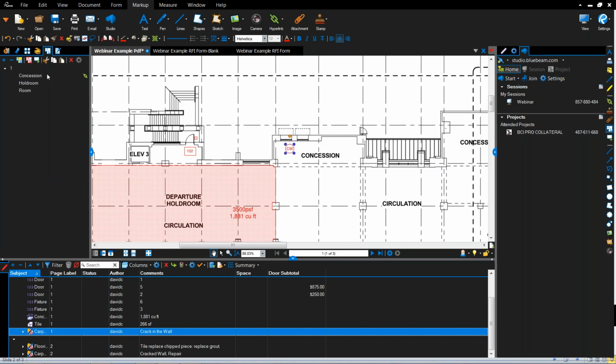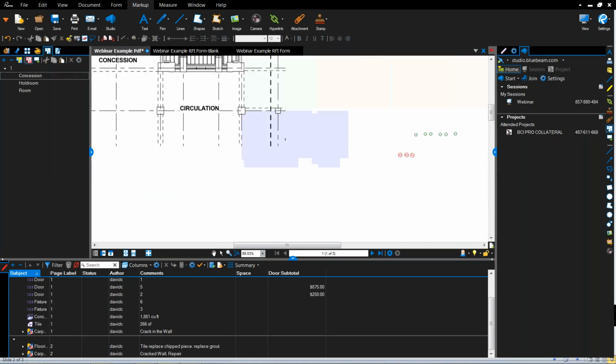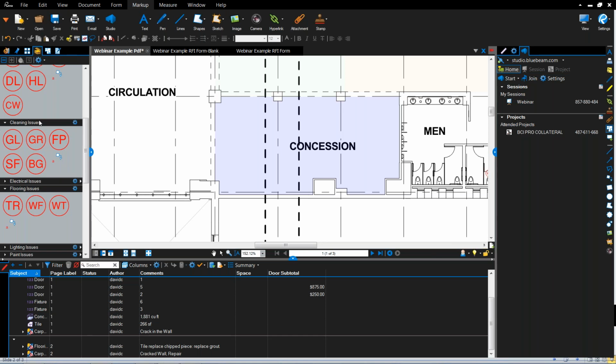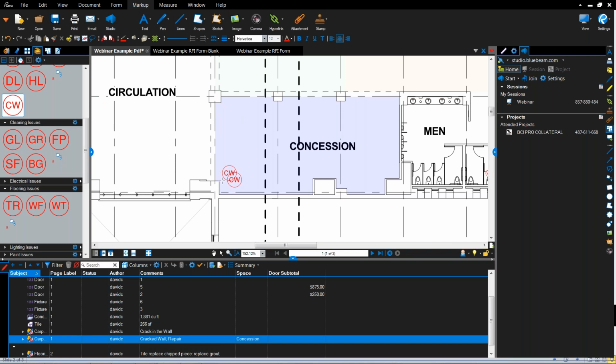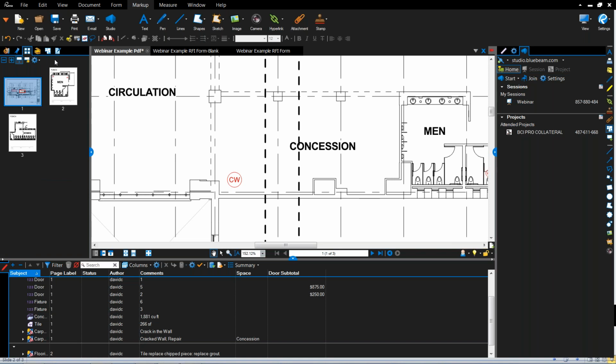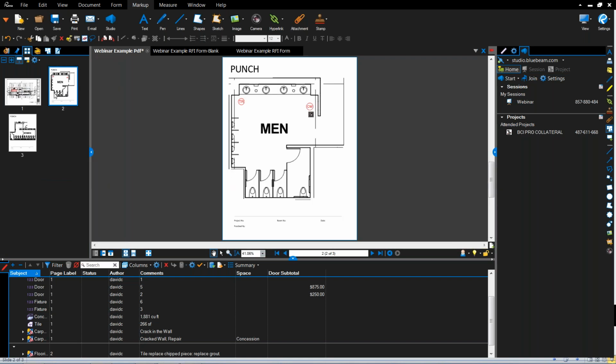But also, let's see if I have one of my spaces set up down here. I have a space set up for my concession area. You'll notice that, let me go back to my tool chest here. Let's say I'm going to put a crack wall just in here. As I place this punch inside of that space, it tracks it for me down here inside of my markups list. So you can keep that information going, and it will keep tracking even in between, like we're going with these punch templates here, or the punch walk. It'll transfer that information and keep it going with that space. All right.